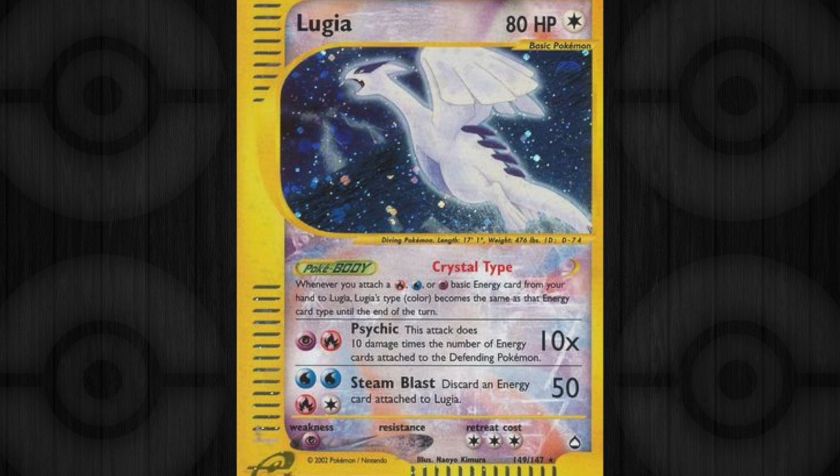I do want to try and collect every card on this list, at some point anyway. Obviously not now during the boom where everything's gone insane prices. I don't think I could probably afford this one, honestly.